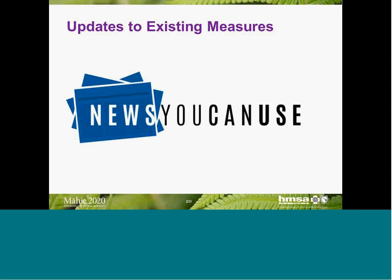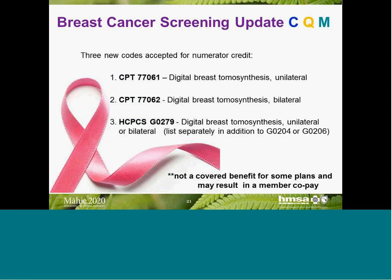Okay, updates to existing measures. For breast cancer screening, I wanted to share some updates to the existing measure. We have 3 new service codes for numerator credit, and these codes apply to patients who elect to receive digital breast tomosynthesis in place of a traditional mammogram. While we're accepting these codes for numerator credit, tomosynthesis is still subject to plan benefit limits. So if it's not a plan benefit, your patient will likely receive an out-of-pocket cost.